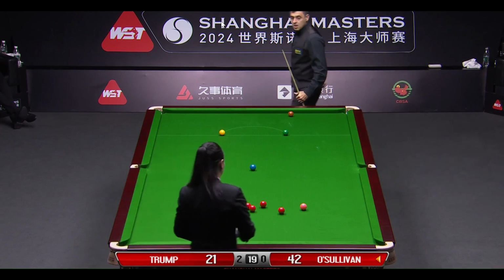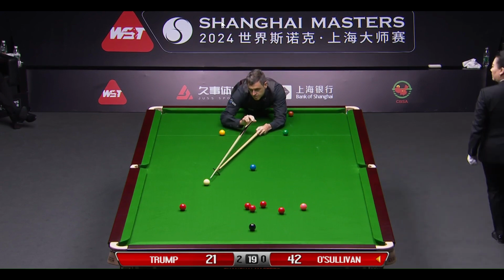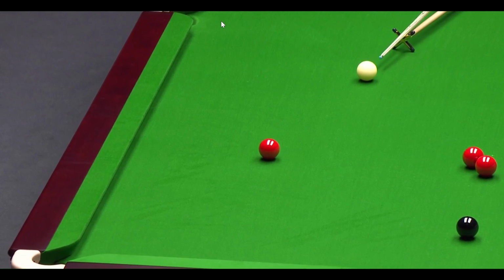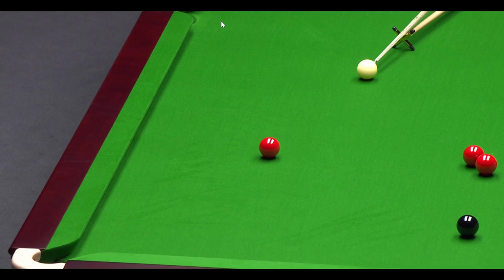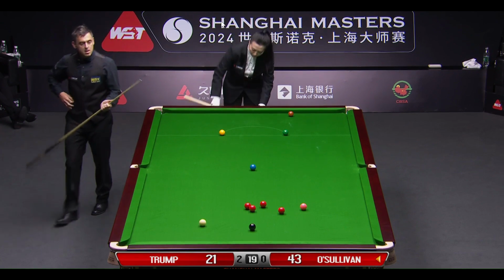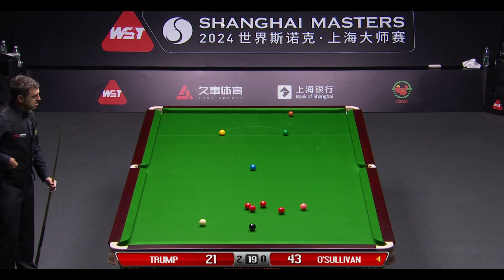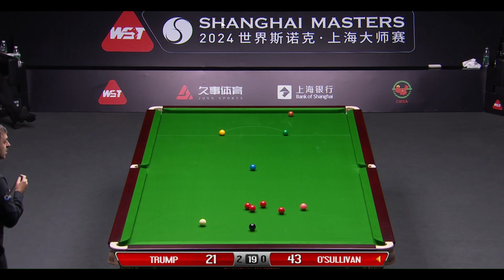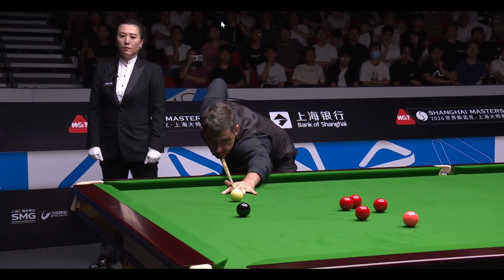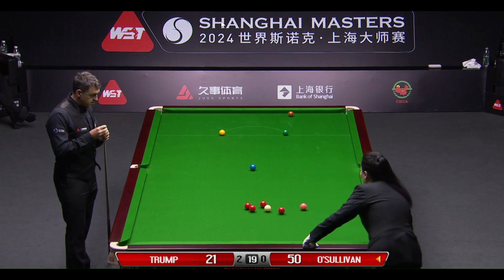Still got work to do here. But an angle on the black would suggest he's going to make enough from this visit. So this shot. Just off straight. I think he's all right here. The left-hand red goes to right middle. Well, just had a little check on there. Head into an area instead.